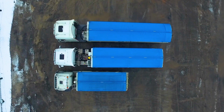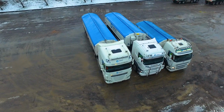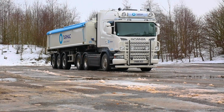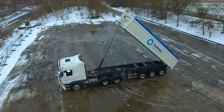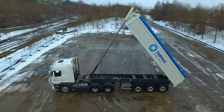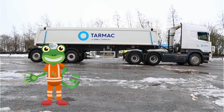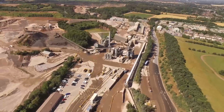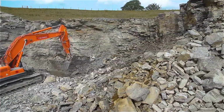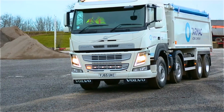There are lots of different sized tipping and non-tipping trucks. Look, there's three different sizes here. And because of that, they all have different amounts of wheels. There's loads of wheels on this truck. How many wheels can you see? Now we're ready to go into the quarry and see these tipping trucks in action. But what is a quarry? Well, a quarry is like a really big hole in the ground. And in this quarry, they have lots of special materials that can be used to help make things. How cool is that?